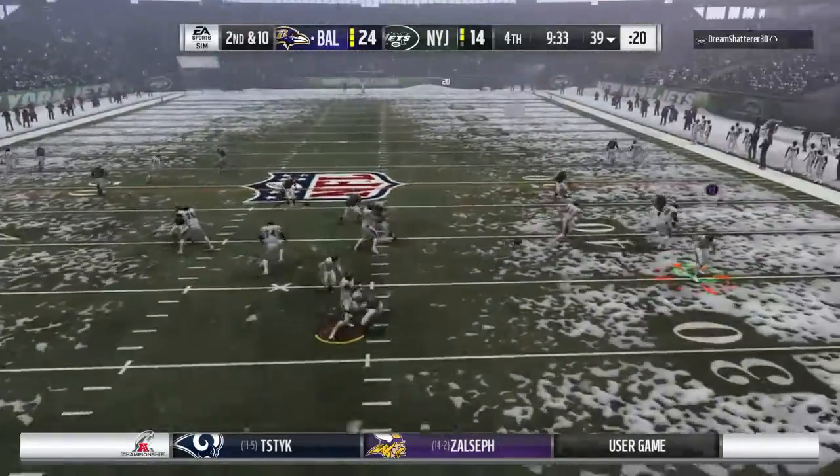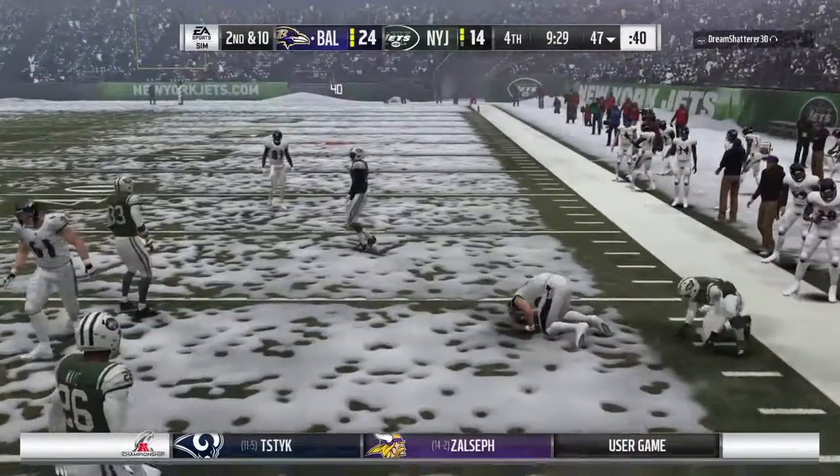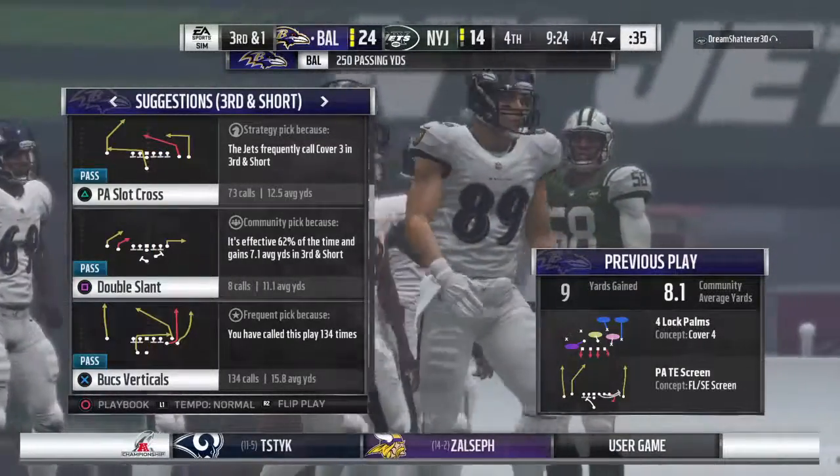Off the play fake, here's Jackson. He's got his man, it's Andrews. And he'll go down right around the 47 this time. And they'll get 9 there as that sets him up better for 3rd down.